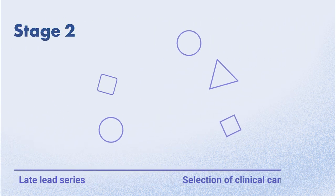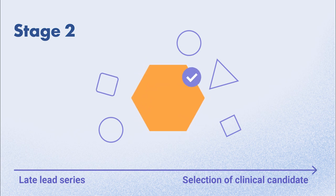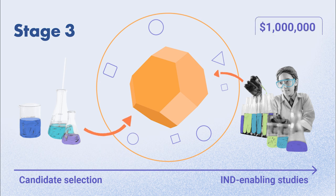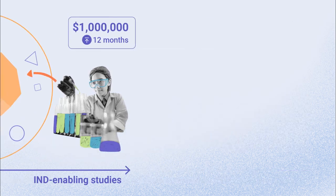Stage 2, late lead series to selection of clinical candidate, total direct and indirect funding up to $500,000 for up to 12 months. Stage 3, candidate selection through IND-enabling studies, total direct and indirect funding up to $1 million for up to 12 months. TRxA accepts pre-proposals from investigators with faculty positions at academic institutions and nonprofit research institutions around the globe.